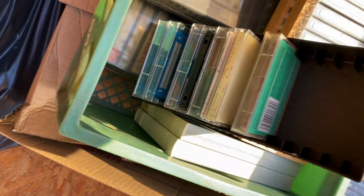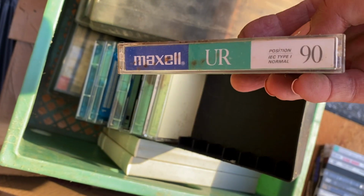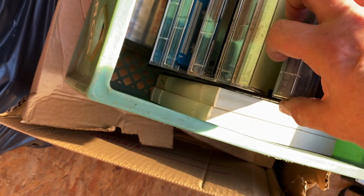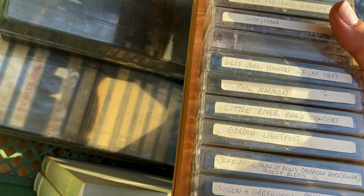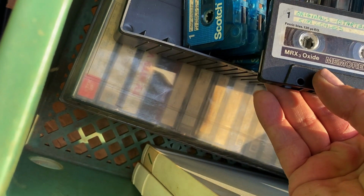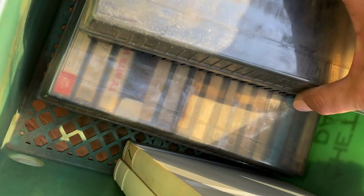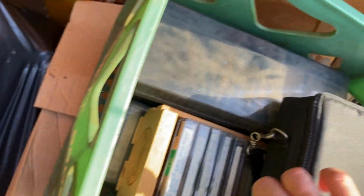There's lots of these pre-recorded kind of tapes here, guys. I don't know if there's a market for this stuff. I have no idea. Let me know down in the comments below if there's a market for this stuff. I'd be very curious. So these look like they're all like pre-recorded things. I have a bunch that are actual music, but a lot of these are all pre-recorded things. I don't know if there's a market for that. Let's take a look in here.